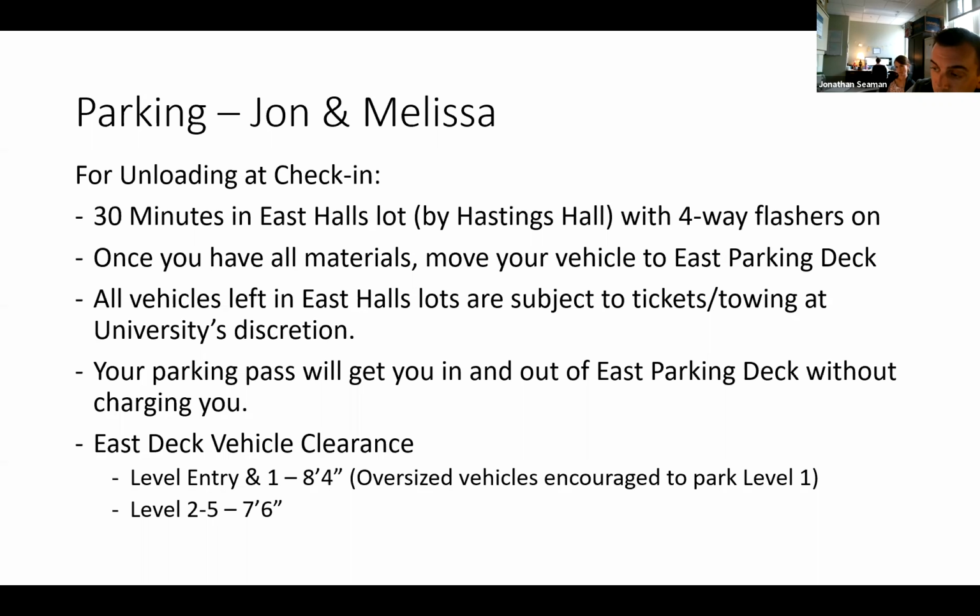Now, as Melissa just stated, there's construction vehicles. East Parking Deck is a really, really busy parking garage. The likelihood of you getting a space on those bottom two levels is not very good. If you do need to go up onto levels 2 to 5, the clearance of those levels is listed as 7'6". So if you want to see what your van measures before you leave, just to double check, you'll be good. But I think most school vehicles should be good. OPP drives their utility vans in and out of there all the time. There's quite a lot of large pickup trucks, so I think most school vehicles should be okay.